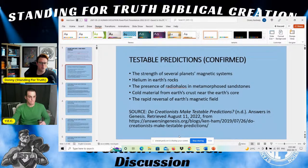But for now, I want to focus on some confirmed predictions from the young Earth creation model that have come out of other fields of science, like geology and astronomy. What's important to understand, guys, is that when it comes to the young Earth creation starting point, we have ample amounts of scientific evidence in all fields.